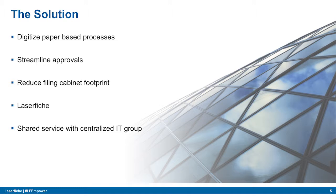Same thing, keep the documents digital, keep people from printing them out. So we ended up with Laserfiche, which I very much enjoy working with, and y'all must too, because you're here. Our Laserfiche installation is managed by our shared service, which is the greater centralized IT group at Texas A&M.